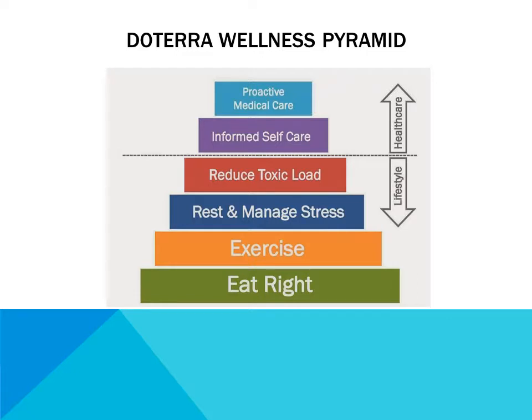So this is a wellness pyramid, and it describes very well how I work with people. So you'll see down the bottom of the pyramid different lifestyle factors such as eating right, exercise, resting, managing stress and reducing toxic load. And then above the line we've got healthcare, so that's alternative therapies, informed self-care and also medical care. And today we're going to be mainly focusing on the purple part of the pyramid about informed self-care or natural alternatives to medical care using the essential oils. But we'll also dip into reducing toxic load a wee bit and eating right as well.